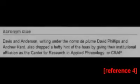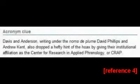Davis and Anderson, writing under the nom de plume David Phillips and Andrew Kent, also dropped a hefty hint of the hoax by giving their institutional affiliation as a Centre for Research in Applied Phrenology, or CRAP.